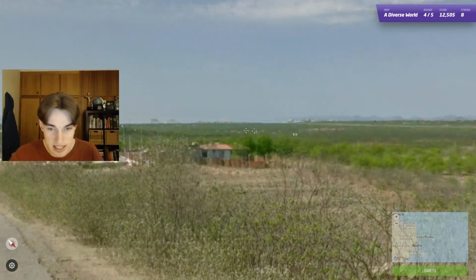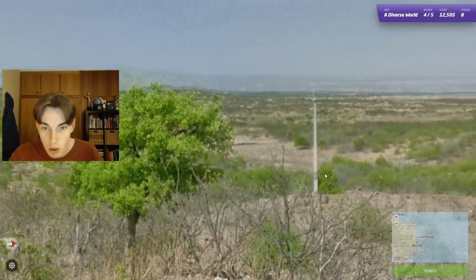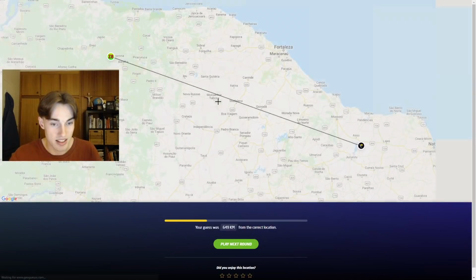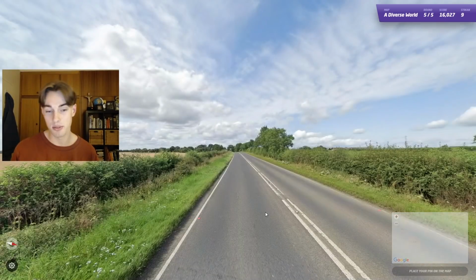So yeah, definitely feeling that the kind of lone hills in the background definitely fit, and looking at this pole more closely, it kind of gets thinner to the top, you see. I think that's going to be Brazilian, so let's go for it. And sure enough, it was up there, kind of between where I put the two markers, but still fine.